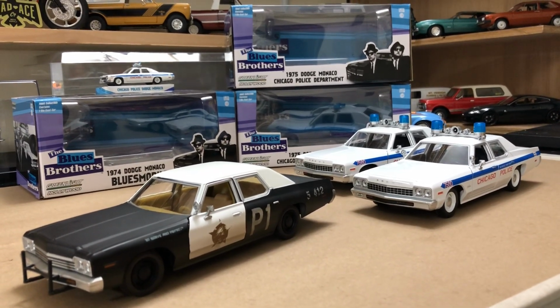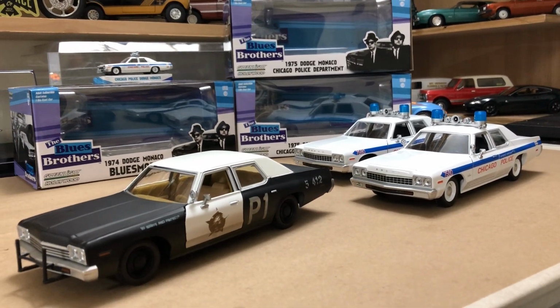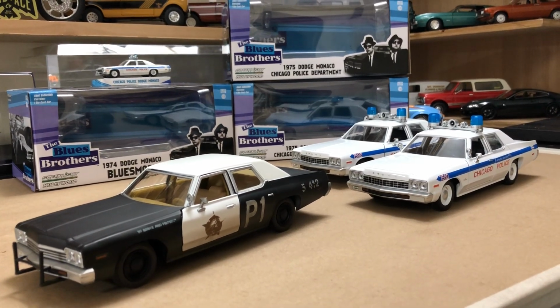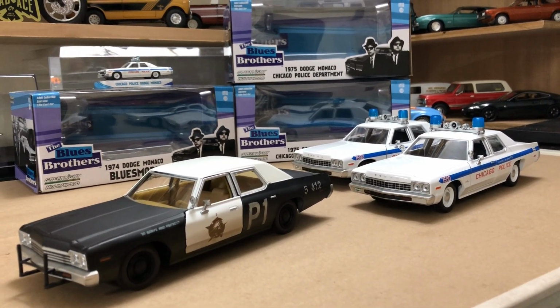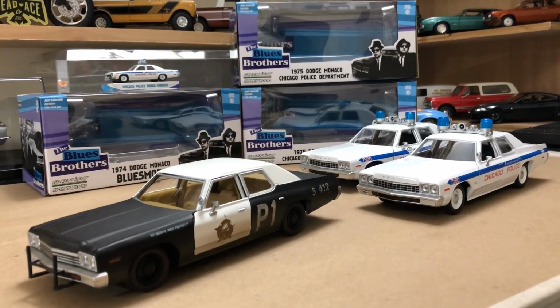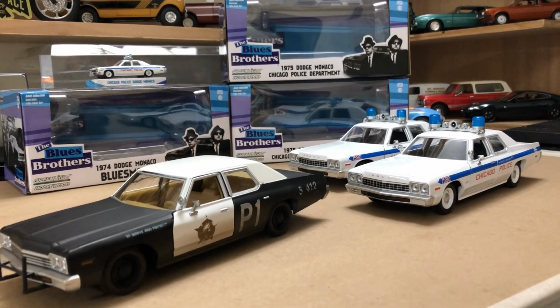I mean, I got this car, I knew it was coming out. I saw it in the store. I didn't even have to get it online or anything. And look at these things. I got a 74 and a 75 Monaco in 1/24 scale. I can't believe it. I mean, there are some issues with the car, but not that much.